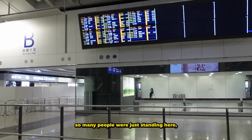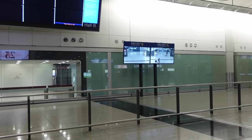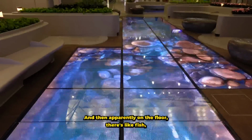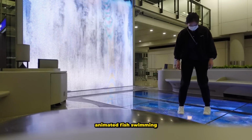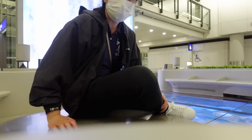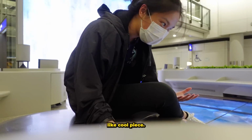I remember there used to be so many people just standing here, you know, waiting for their family or friends to come out. There is this new animation. It's like a waterfall, and then apparently on the floor there's animated fish swimming. It's quite comfortable. This is a cool, cool piece.